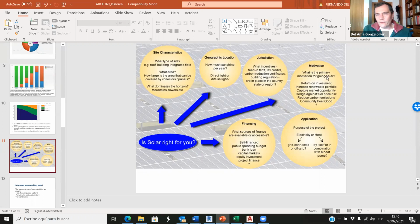What is the primary motivation for going solar? Return of investment. What is this? Okay, so I know that in this region or in this state, they have tax deductions, and if we invest in solar energy, we will return my investment in 3 years. Okay, is that the motivation? No, I don't want to save the planet. I want to make money. Can you make money out of renewable energies? Maybe you can. Yes. Okay, so this is one motivation.